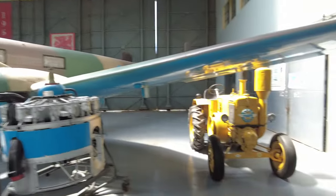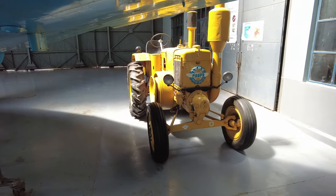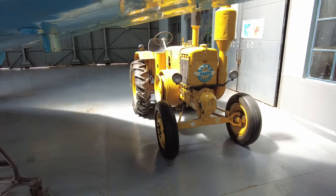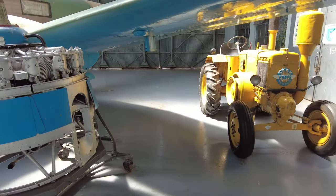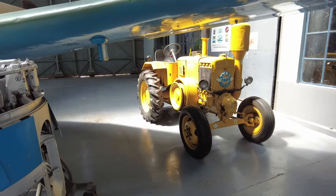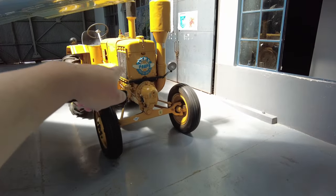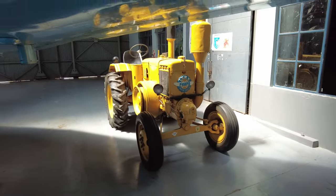1947. I have a tractor out here too. I'm not sure why. It's a nice tractor though. This actually reminds me, the tractor at least, we saw that Museum of Industry, right? Because it says Pampa, Industria Argentina, right? We saw that Museum of Industry.